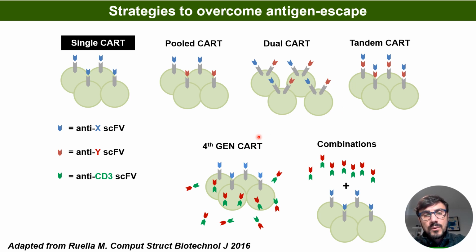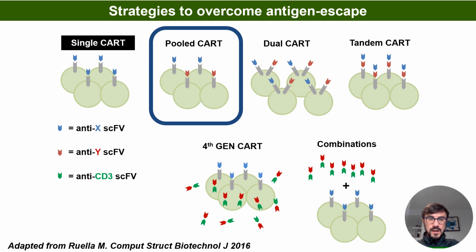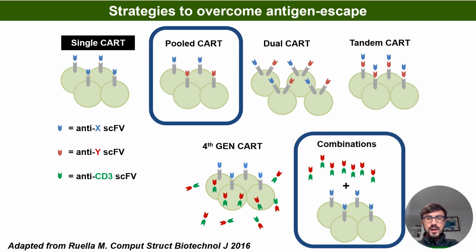Or, more recently, we can develop fourth-generation CAR, for example, CAR T cells that have a CAR, but they also secrete a bispecific antibody against another antigen, or directly take one of the approved CAR products and use it in combination with a bispecific antibody. So I will show you some clinical data on the pooled CAR, and describe the trial that includes combinations of these, just to get a sense of our approach for these issues.